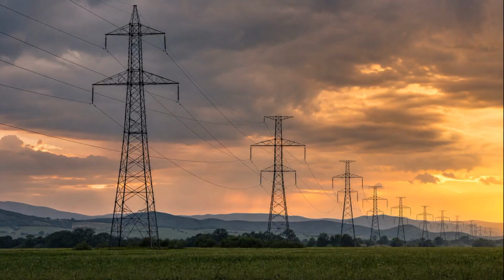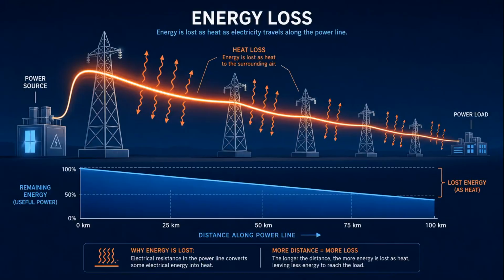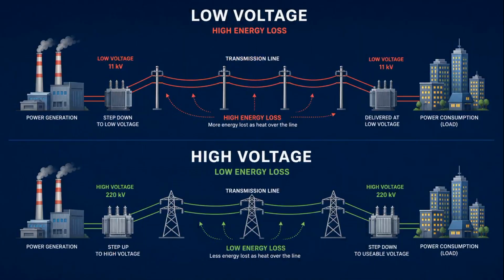Now, the electricity has to travel, and it often has to travel very far. But there is a problem. When electricity flows through a wire, some of it is lost as heat along the way. Over long distances, that loss can be huge. So engineers use a clever trick. Before sending electricity on its long journey, they raise its voltage to an incredibly high level, hundreds of thousands of volts. Higher voltage means the same power can travel with far less loss.